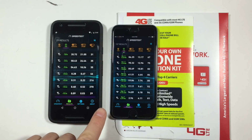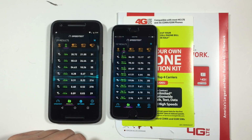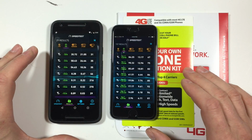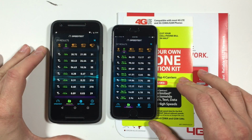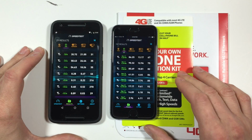So at this particular location on my iPhone 6s, I was seeing the fastest speeds, faster than what I was seeing on the Verizon network. Now this wasn't a scientific comparison. This was just the speeds I saw on the Straight Talk AT&T network and the Verizon Prepaid network using the phones I had the SIMs in.